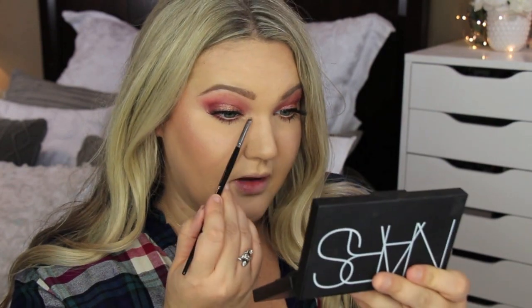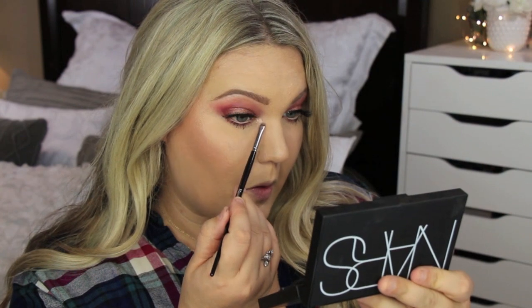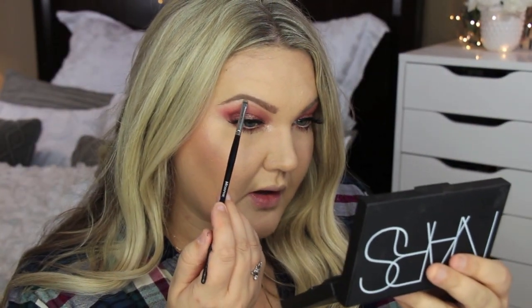I want to go in the inner corners with this shade in this Aries palette, the super duper light shade, and just pop that into the inner corner. I did get my brush slightly damp because I want the really metallic effect. Oh yeah, that's so pretty. I love that. I wonder if I should put a little bit right here. And when I say I wonder, I mean I'm going to. That's really pretty. Ooh, I love these shades.